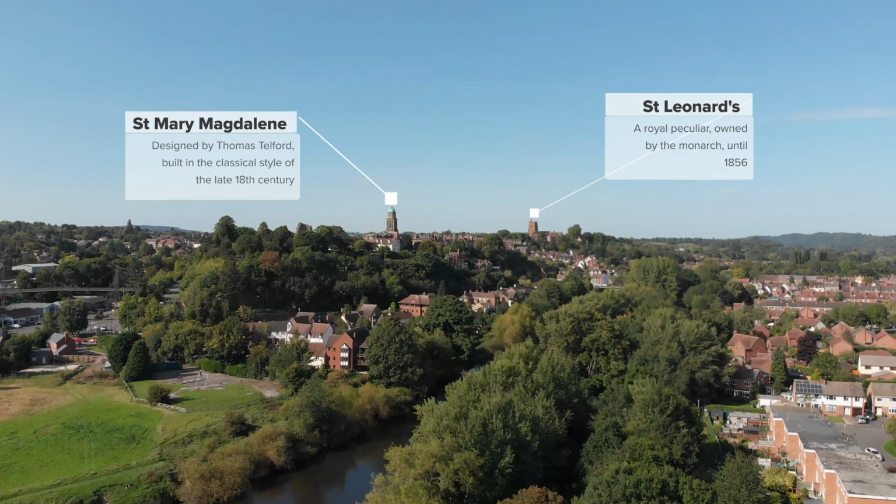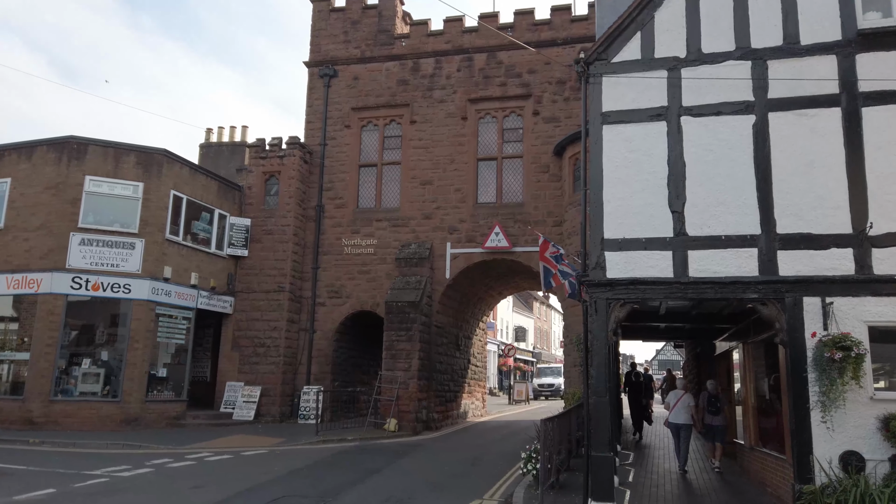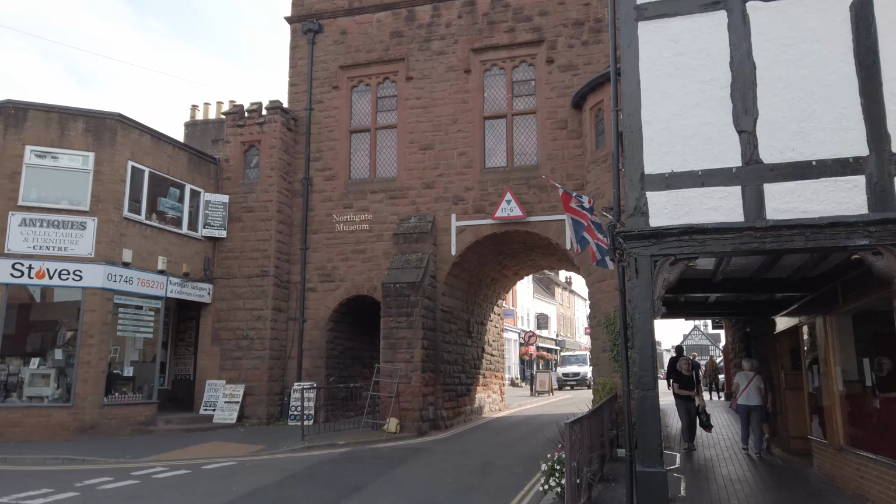Bridgnorth was encircled for a while by town walls, constructed in the early 13th century and maintained into the 15th century, although John Leland wrote in the 16th century that they were ruined, and of the 5 gates that had originally existed, only one still survives today at Northgate at the end of the High Street.